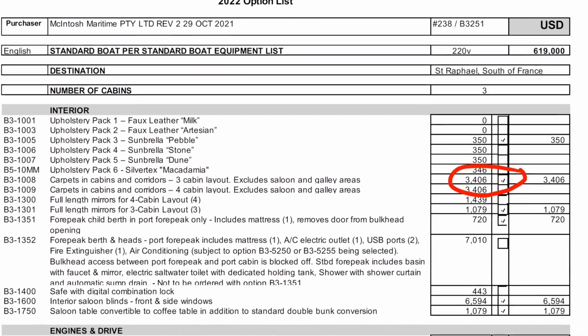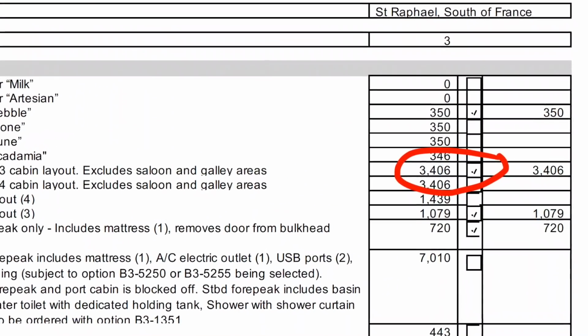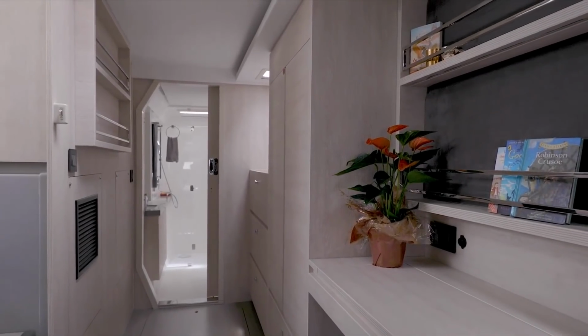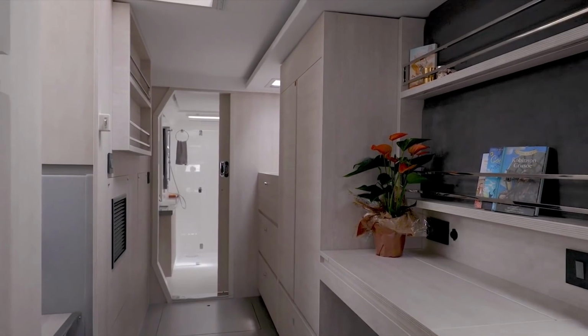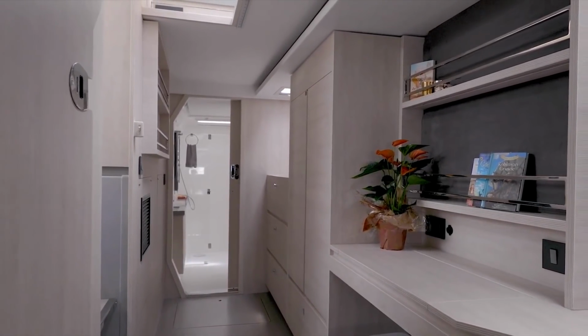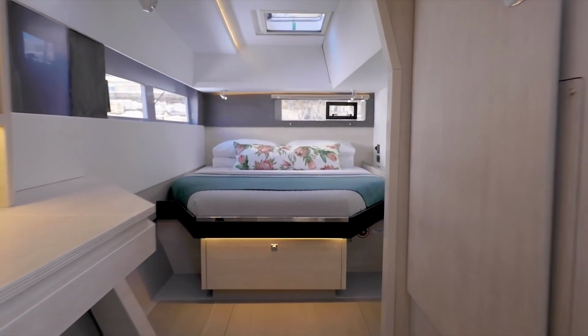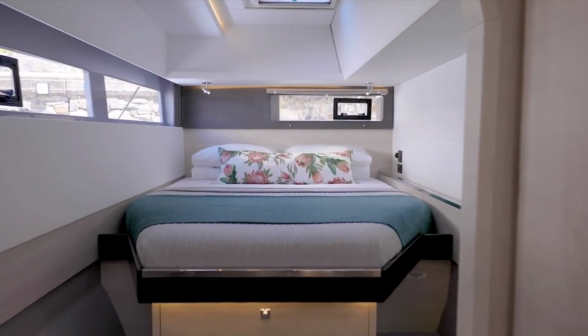And the first thing is the carpets. This is $3,400 for carpets through the boat. Now, carpets in a boat are probably more useful for boats that you winter on because in the winter time the floors get cold. But on most boats that are wet and in the summer, they get moldy, they get hot, they gather sand, and it's added weight. So I wouldn't normally take carpets in a boat.